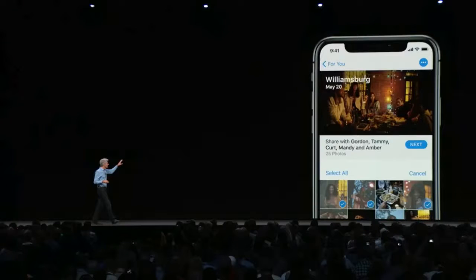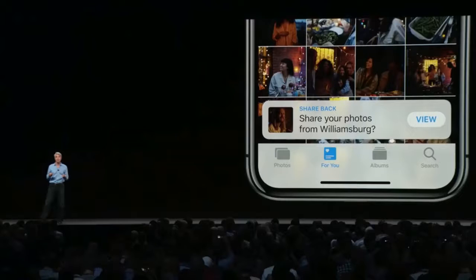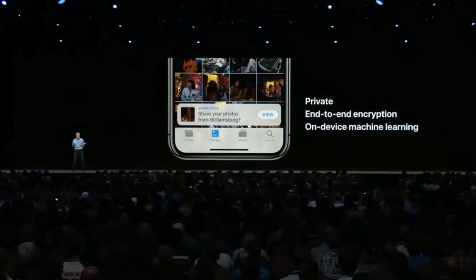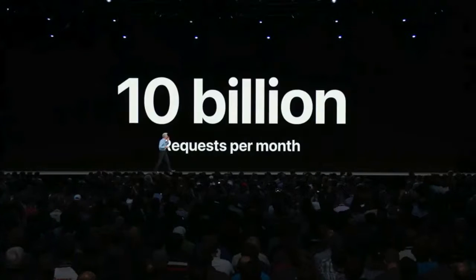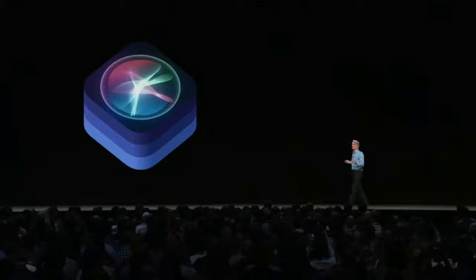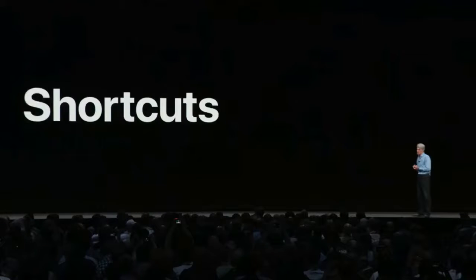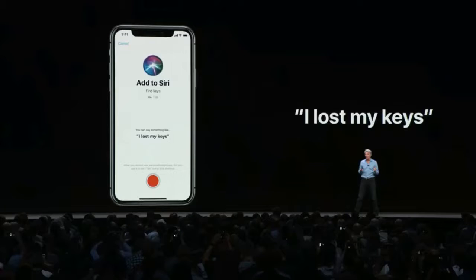There's actually a new tab as well for you. So in there, you'll get some tailored results. Like a year ago, you took this picture, and the most impressive thing I think about the photos is sharing them with other people. You're going to be able to share in full resolution, and it'll suggest which photos to share when you send it to them. On the way back, it'll suggest the other person some photos to send back to you from the same event. So kind of cool.